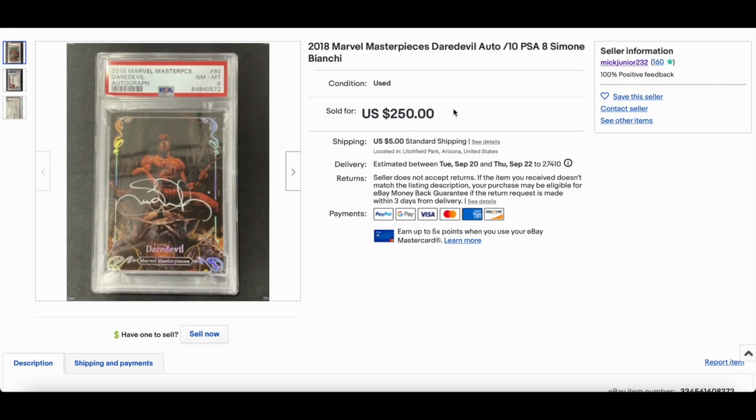2018 Marvel Masterpieces, a really nice premium set. The artwork's so beautiful, vibrant. Simone Bianchi, really well known. Most people love his stuff. And it's Daredevil, a great, strong character. Lots of exciting projects coming up. A character that's going to be in the public eye for the foreseeable future. Very well known. And a low number out of 10 for $250. I think that's a great buy. Winner, winner, chicken dinner in my eyes.